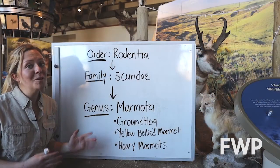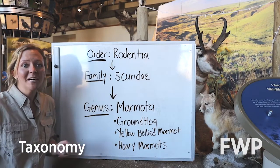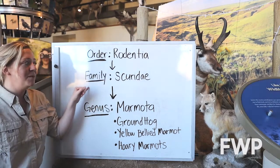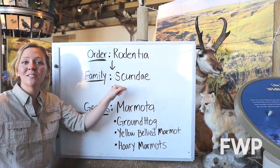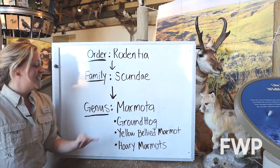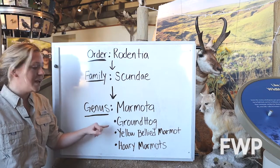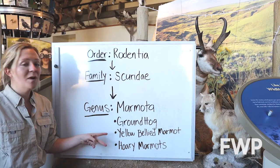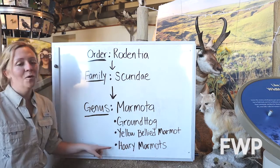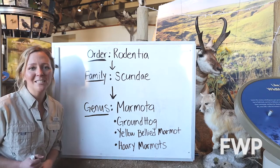If we look at a very basic taxonomy or classification of groundhogs, we can see that they're in the order Rodentia, so they're rodents. They're in the family Sciuridae, which we also call the squirrel family, and then they're in a genus called Marmota. So a groundhog is technically a marmot. And while we don't have groundhogs in Montana, we do have 2 native marmot species, the yellow-bellied marmot and the hoary marmot. Let's learn a little bit more about these 2 native marmot species.